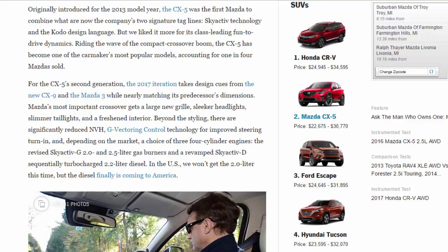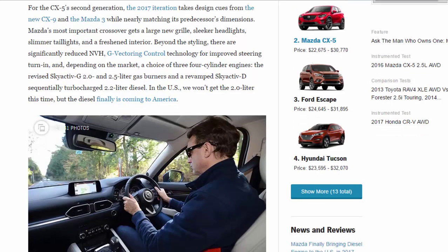Riding the wave of the compact crossover boom, the CX-5 has become one of the carmaker's most popular models, accounting for 1 in 4 Mazdas sold. For the CX-5's second generation, the 2017 iteration takes design cues from the new CX-9 and the Mazda 3 while nearly matching its predecessor's dimensions. Mazda's most important crossover gets a large new grille, sleeker headlights, slimmer taillights, and a freshened interior.